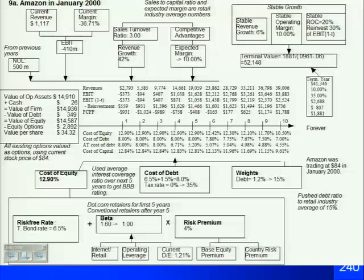I discount the cash flows back. The value today of those cash flows is $14.9 billion. Add cash. Subtract our debt, I get a value for equity of $14,587 million. Options a problem? As a stockholder in Amazon, you can see how much of your company has been given away in the past. The value of options already outstanding, $2.89 billion. You subtract that out, divide by the number of shares, value per share that I get is $34.